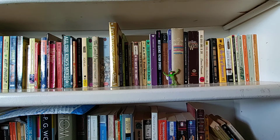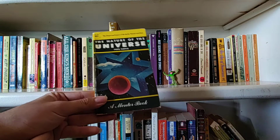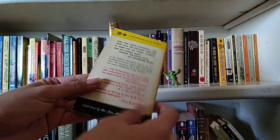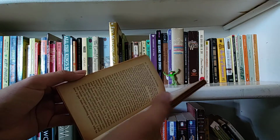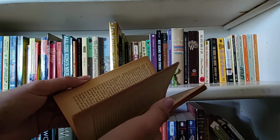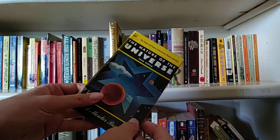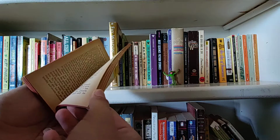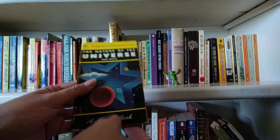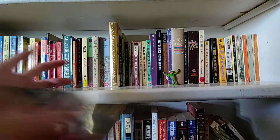This is an interesting book, to say the least. I can't really see why I would want to keep this. But it's The Nature of the Universe by Fred Hoyle. It's a mentor book. It is coming apart there in the middle, but if you're careful, I suppose it'd be all right. But I don't understand why I kept this book. I've never read it. Probably never will. But someone will, I'm sure.